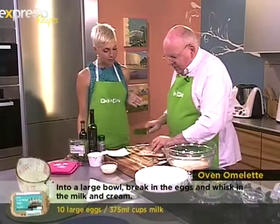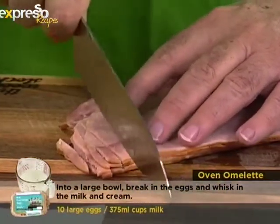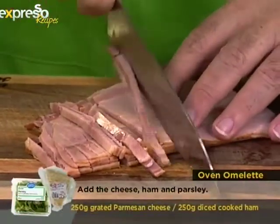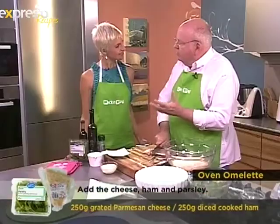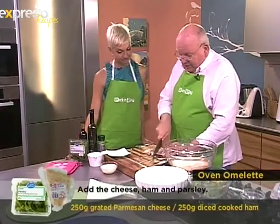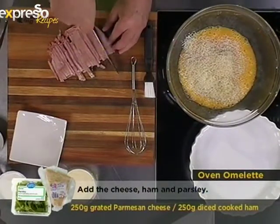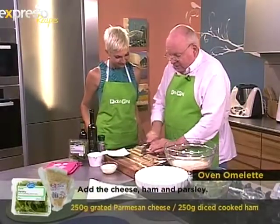And you're getting some ham. But if people don't eat ham, I always ask that question, then you've got the option of putting some chicken. You could certainly use chicken, or if you wanted to make it completely vegetarian, you could use some onion that you've cooked in a pan. That'd be quite nice. Tomato, absolutely. Those lovely little mushrooms, those sweet little red cherry tomatoes. They would be fantastic in an omelette like this as well.